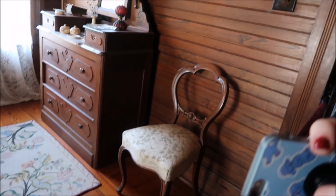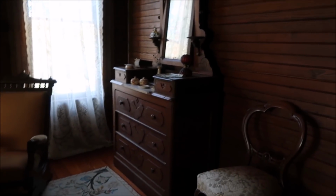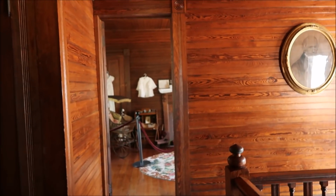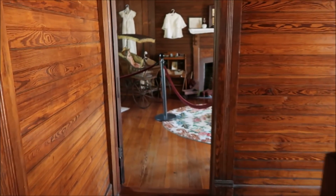So how many bedrooms are here? One, two, three, four. There are actually five altogether. One we don't show because it's full of furniture and we just don't open it up. Oh, okay. Maybe someday. Where is it located? It's actually that door. See that door? Oh, that goes over that way. That is a room. That's not the closet. Oh, okay. So that's another room over there. All right. Wow. That's a lot of bedrooms.